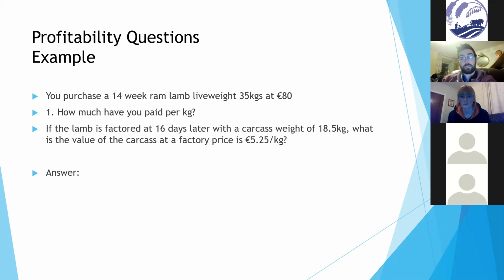The first question you have to answer is, how much have you paid per kg? Very straightforward, it's the per kilo price. Most men should be doing that in the mart, and most women too. Then the animal is factoried 16 days later with a carcass weight of 18.5 kgs. What is the value of the carcass at a factory price of €5.25 a kilo? Those are the two questions you're going to have to answer. I'll give you a minute or two to do the quick calculations. The first one should be fairly straightforward, and I'll work on the other one while you're working on it as well.